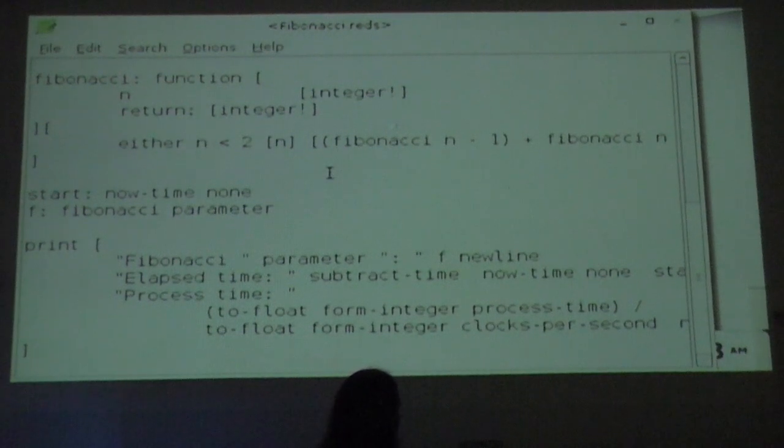So right now you can use Red/System. And in a few weeks, you'll be able to use it on very small ARM boards. And in half a year or so, you'll be able to start programming with the high-level Red language, which is still very, very efficient compared to other systems. So, let's leave it at that.